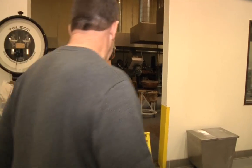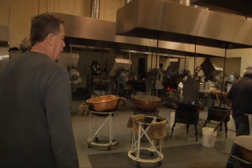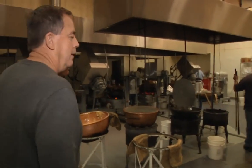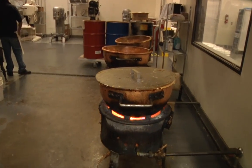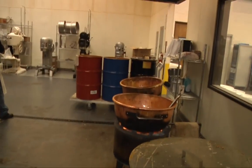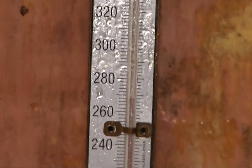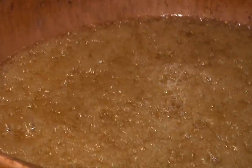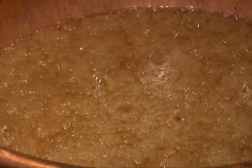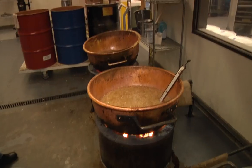What's going on back here? Looks like Louie's doing honeycomb. Now that the batch in the center is getting pretty close to done. Oh, it's boiling right there. When it hits up around 300 degrees, he'll turn the fire off and he'll start adding the final ingredients to it. If you stick around, you'll get to see them. They'll have to pour it on the table, but it'll puff up and get bigger and bigger, and then they have to get it out of that kettle before it goes all over the place.